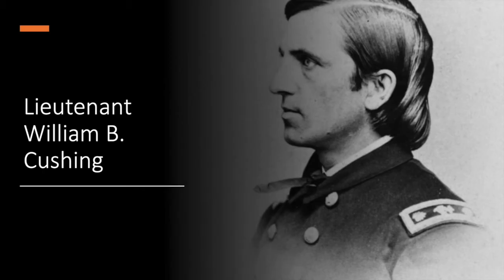The problem was finding someone daring enough to attempt such a mission. The name that came to mind of naval leaders was that of Lieutenant William Barker Cushing, a young maverick who was not cut from the same cloth as most naval officers of his day. He was bold, daring, impulsive. He seemed to have a general disdain for rules and continuously pushed the limits. Some of these attributes may be useful for a young officer in a time of war, but they didn't endear him to a peacetime Navy.